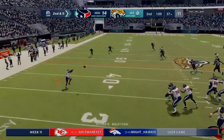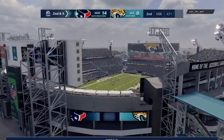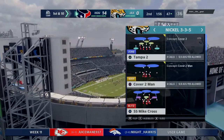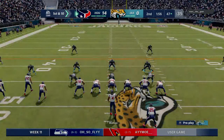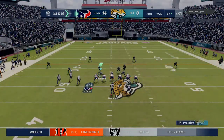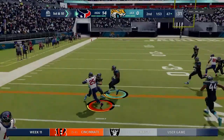On 2nd and 9, Watson. He gets it left side to Johnson. And he'll be taken down, but not before he gets into enemy territory. And we'll remind you that coming up at halftime, we'll join Jonathan Coachman and the gang in Orlando. Coach will have stats and scores from the early games going on here around the NFL.